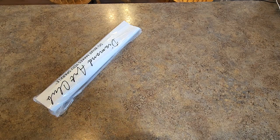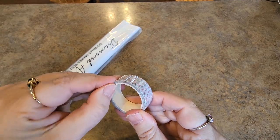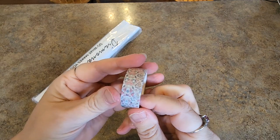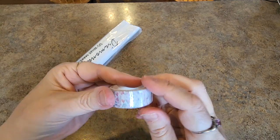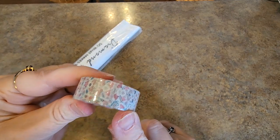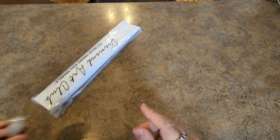All right. Here's, oh, this is interesting. This washi tape. You will notice this washi tape is covered with plastic. It's wrapped. Normally they're not, but this one is wrapped in plastic. Interesting. So these are random. You never know what washi tape you're going to get. This one's like florals and stuff, I think. Yeah. So that's my washi tape.